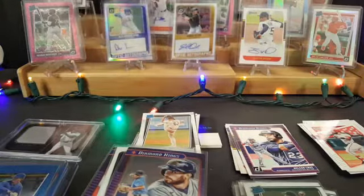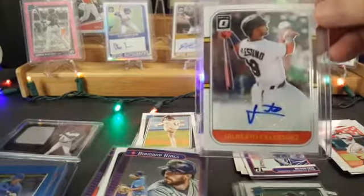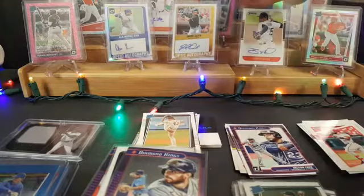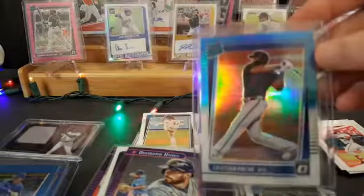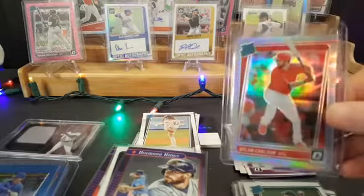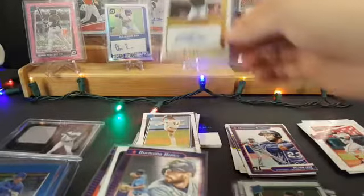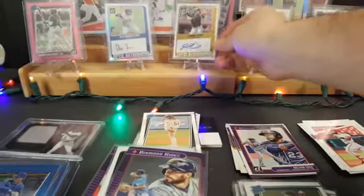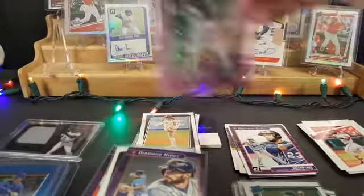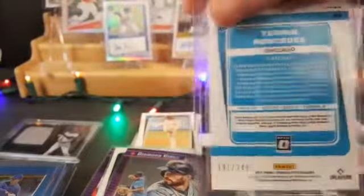Middle row, silver, the rookies, Joe Adell. Autograph for the Twins, Gilberto Celestino. Pink rated rookie, Jared Kelenic. Rated rookie, Christian Pache on the Carolina blue and white parallel. Front row, silver, Dylan Carlson, rated rookie. We already have the Justin Dunn autograph. Jared Oliva, Optic autographs for the Pirates. Silver, Optic autograph, Alejandro Kirk for the Blue Jays. And a pink laser, Yermin Mercedes, numbered to 249.